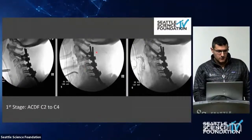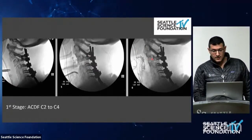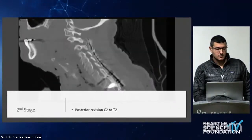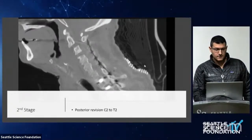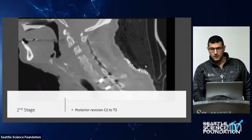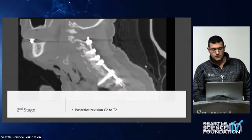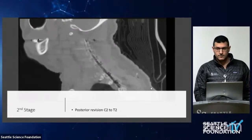So what we did, Dr. Chapman, was we did 2 levels ACDF anterior approach. As you can see here, we did C2-3, C3-4. And then we flipped the patient and we did the revision of the posterior construct. And we inserted longer screws. So this is the final post-op imaging. Looks beautiful. We used longer screws for C2, and for the lateral masses, the previous screws were 12 millimeter. We used 16 and 14. And we drilled all the joints, and we used BMP and bone graft. I want to point out the BMP was used in an off-label fashion, of course, and we're not endorsing its use. The C2 fixation is beautiful.